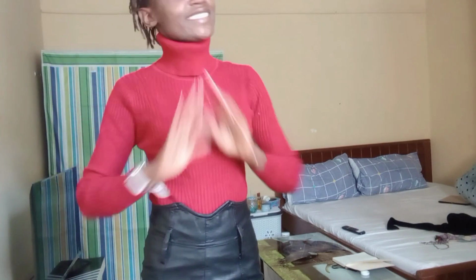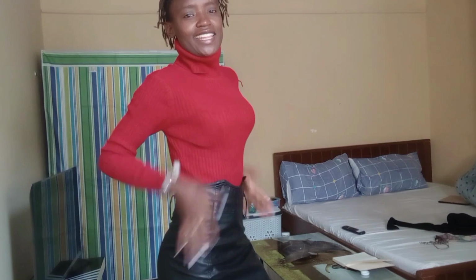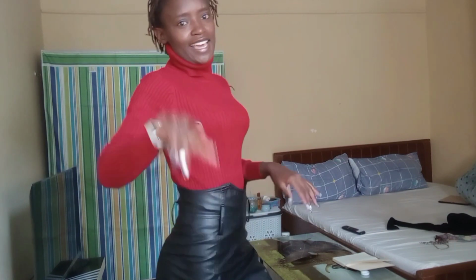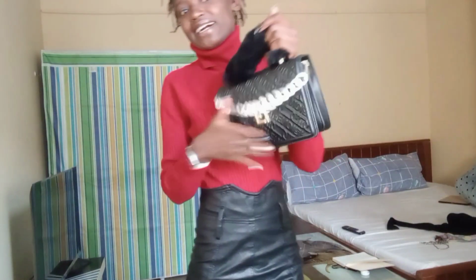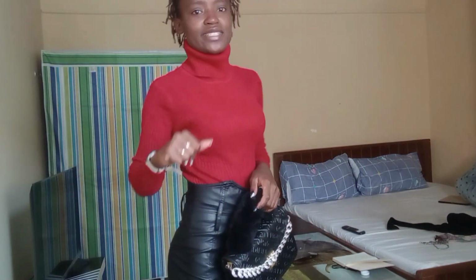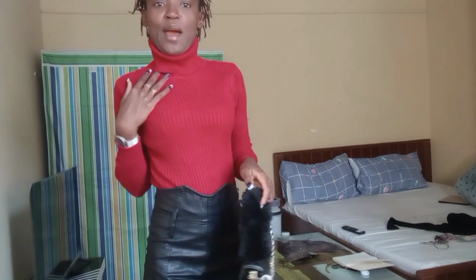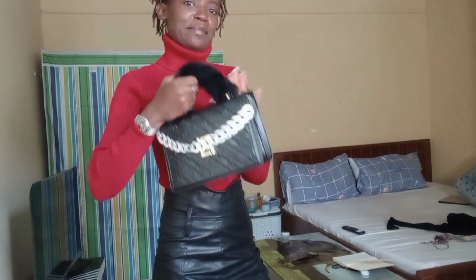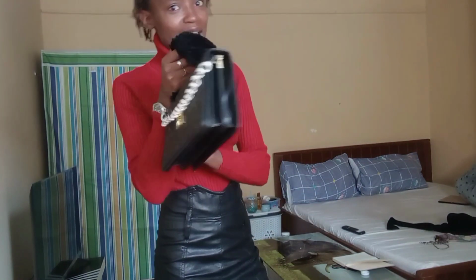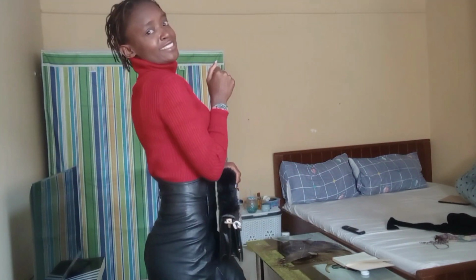Is this maroon? I mean, maroon pullneck and this leather skirt. And I also match it with this bag again, because why not? I don't have a maroon bag, so you just understand. So this leather skirt and maroon pullneck plus black bag, it's ready, like it's giving.